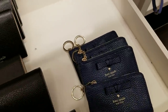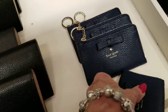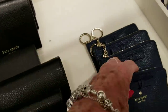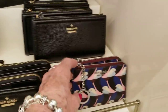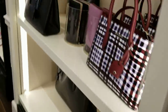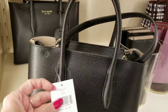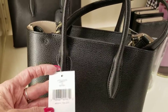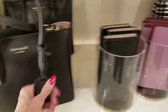That little blue here is very cute. See, catch the color next to the black. More wallets, match your bag, and over here is 60 plus 20% off, and that one is $329, the small top zip satchel, the Eva, in the black. Look at that, a little hang tag with the Kate Spade emblem on it.